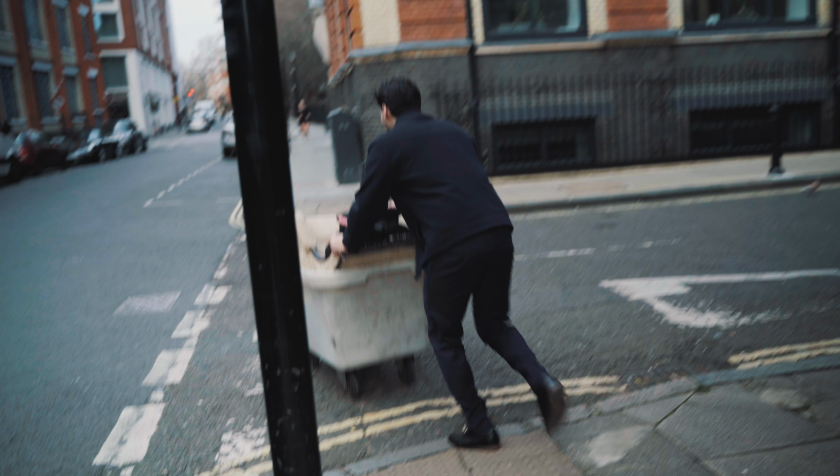Now, at this point, life was amazing. The shoot was going very well. However, the guy who gifted us this trolley then wanted it back.